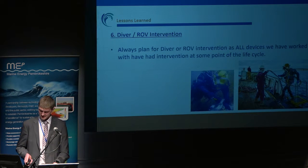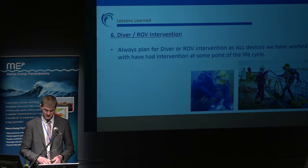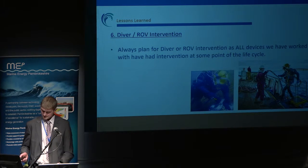And one of my last slides is diver and ROV intervention. Always plan for diver or ROV intervention, as all devices that have been installed have had some form of intervention at some point in the life cycle. Plan and design certain tasks which may need to be performed. This will make a simpler and quicker task for the diver or ROV to complete if the plan is already in place. This in turn will streamline the operation and keep device downtime to a minimum.